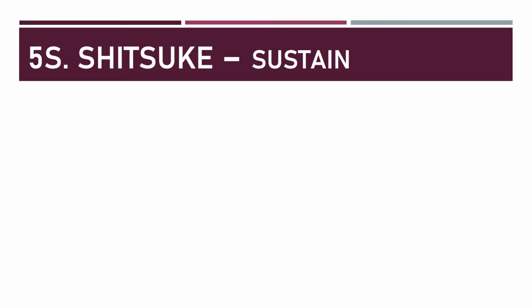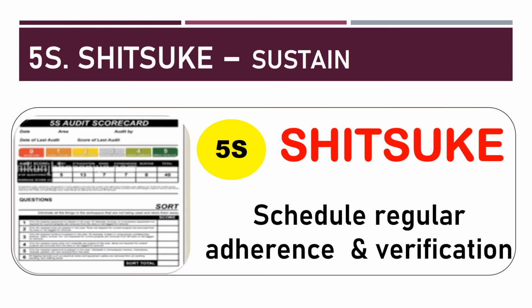And fifth and last is SHITSUKE. This means we have to sustain all the improvements we have done. Till now, whatever activities we have done in 1 to 4S, we have to adhere to and sustain in day-to-day life. For that we should have regular audits, regular reviews, regular self audits, self checklist filling, layered audits or appreciation programs. These all are training for the new employees about 5S and the rules to be followed in each and every area. Put together, it motivates and ensures that employees follow all the 4S improvements done in each and every area. So the fifth is SHITSUKE, and it talks about sustaining the improvements and activities done till now.